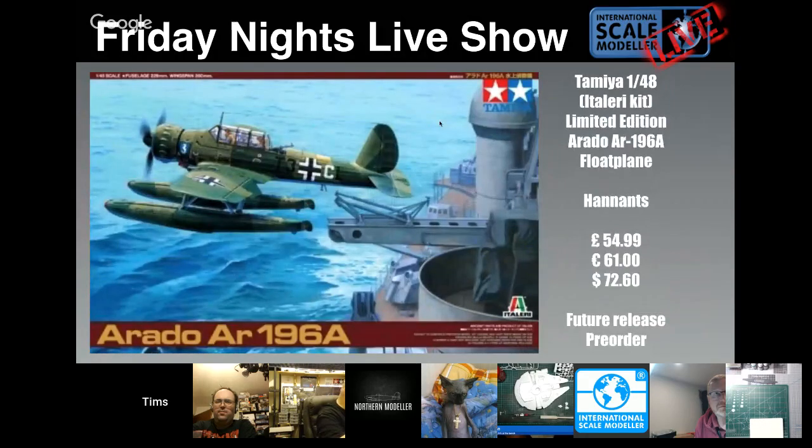We've got now a reboxing of a Tagliere under the Tamiya badge, the Arado Ar 196A, limited edition floatplane. Hannants, I don't understand the price for this. That's a bit steep. 1/48, $54.99, €61, $72.60. I can't understand what's so expensive. I don't think it has the launching rail with it, so I'm not sure. If that's included, then that's a good price. That's nice box art, but it's a reboxing of a Tagliere under the Tamiya badge. Future release, a bit expensive, but maybe worth a look if you like that plane and that scale.